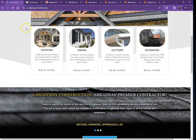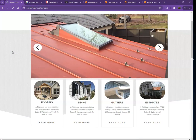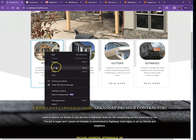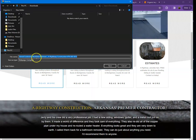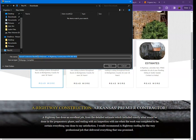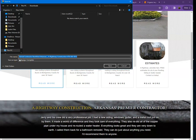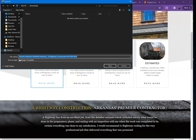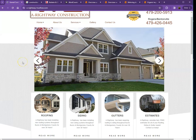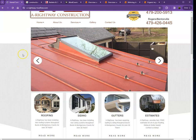One more thing about keywords, let me just go back to your website. There are actually a lot of ways for you to have keywords on your website. One of those things would be, for example, if we save this image right here, instead of it having the generic file name, you can actually rename it into a hidden keyword. Like for example, contractor or construction, best construction in Arkansas, and something like that. And do the same thing with the other images you have on your website. So that will be considered as hidden keywords. And of course, make sure those keywords are not repetitive on your website as well.